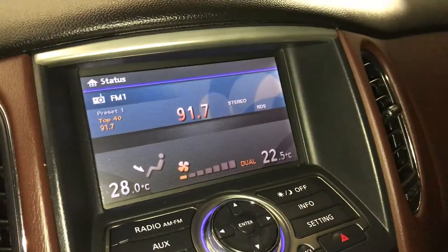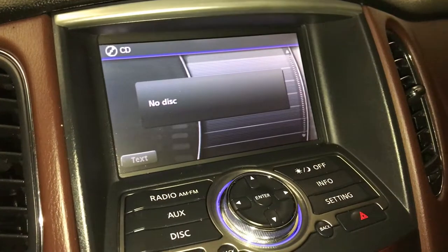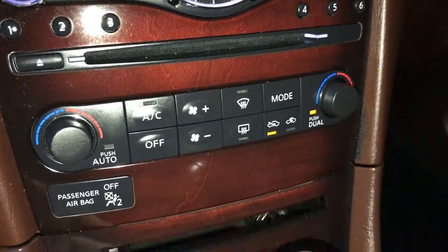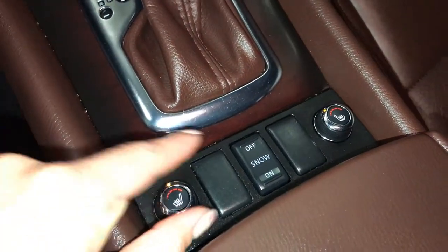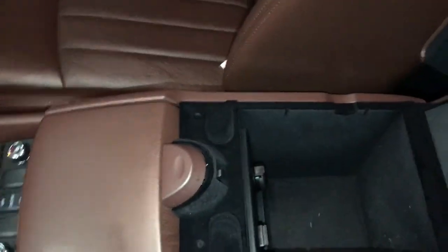Show you climate, audio. You have AM, FM, satellite, CD, USB auxiliary, Bluetooth, analog clock, dual zone climate control, AC, front and rear defrost, side mirrors are heated, power outlet, leather shift knob, heated front seats, snow mode, cup holders, storage, another power outlet, USB input.